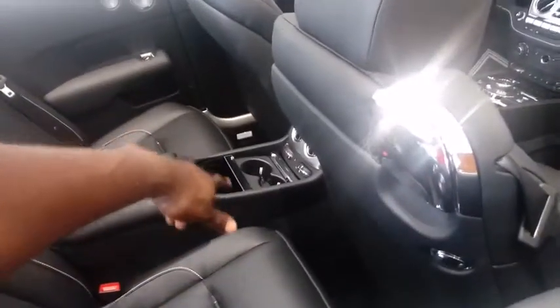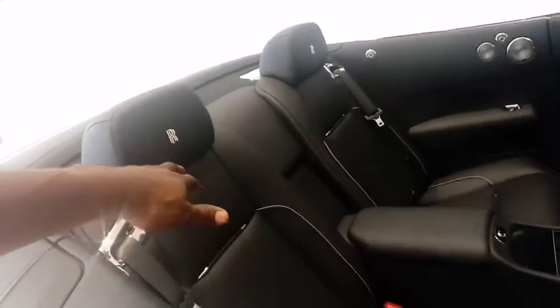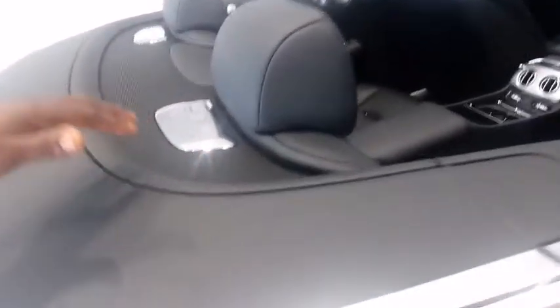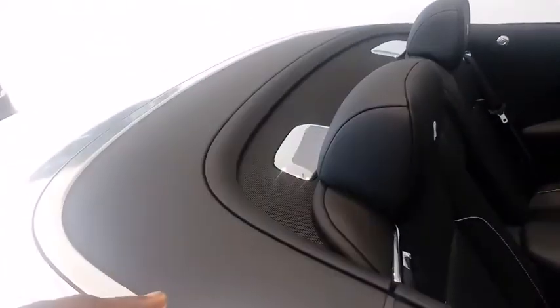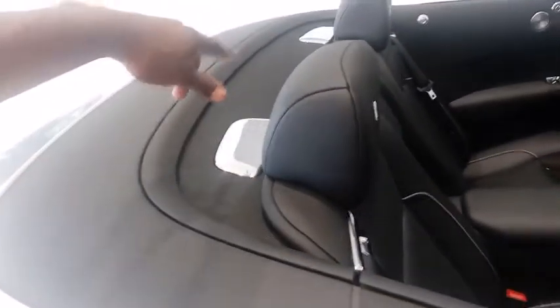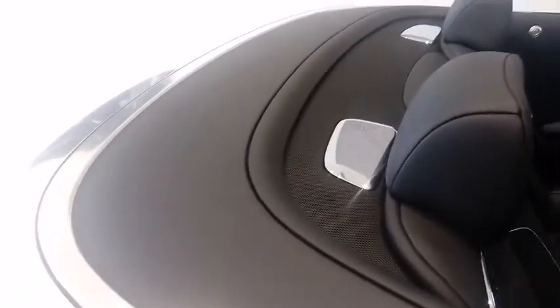But they got the two cup holders right here. Storage compartment, also have a big storage compartment right here, armrest. I love the double stitching up the double arch right here for Rolls-Royce. That's pretty cool. And look how enlarged and how much they use so much of the spacing for the speaker system, like the way they chose to use the whole thing and just turn the whole panel into a speaker system. That's pretty cool.